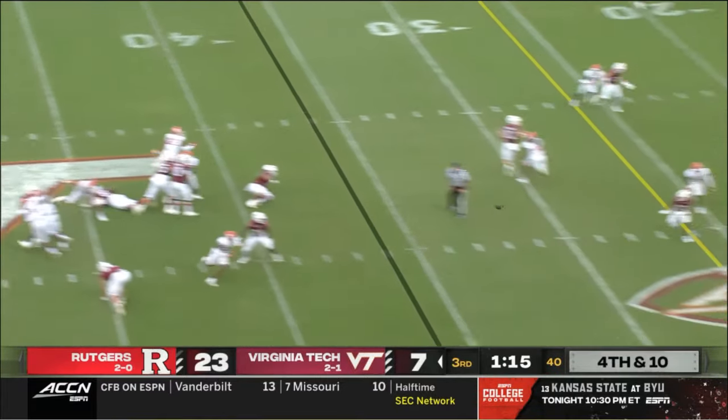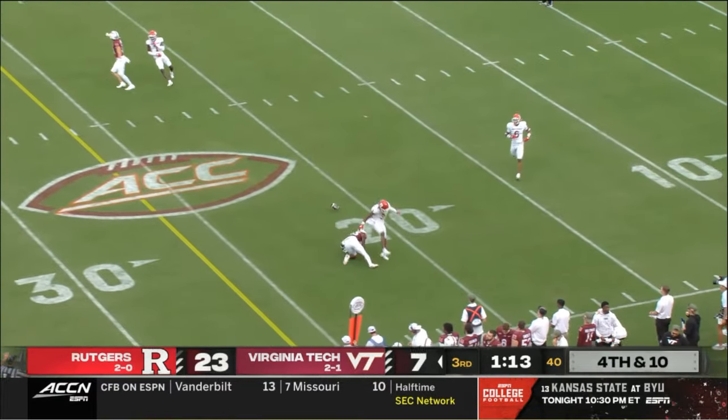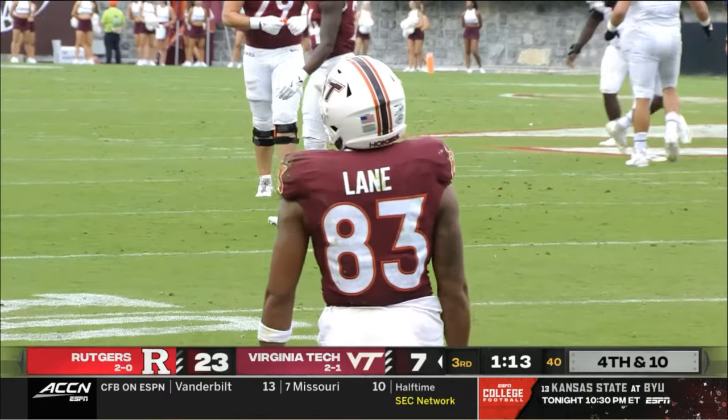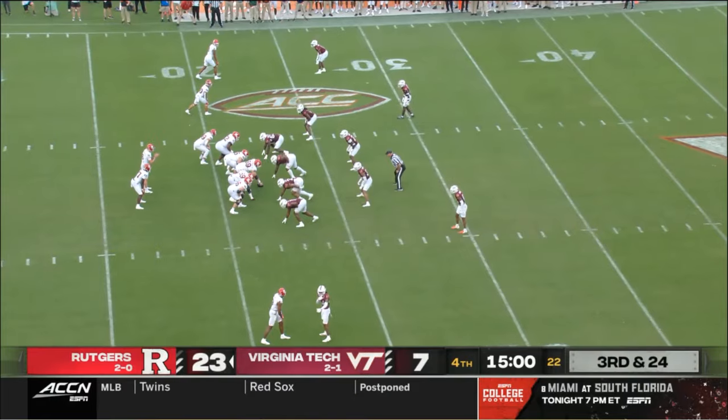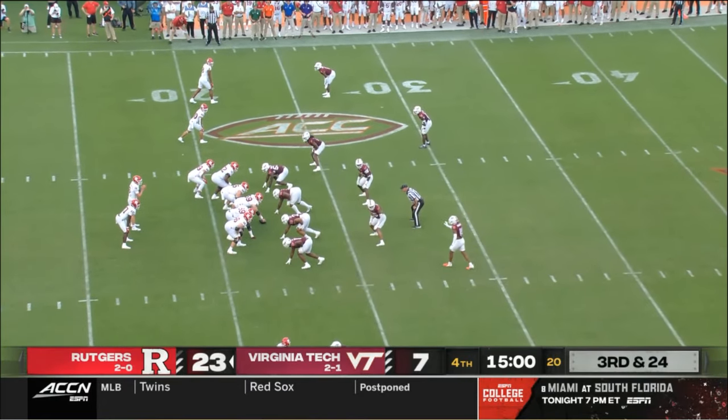Pressure comes. Drones unloads it, and Lane can't squeeze it. Just a little bit too low and out of his reach. That time Rutgers kind of hanging around. We need a score to get back in this thing.